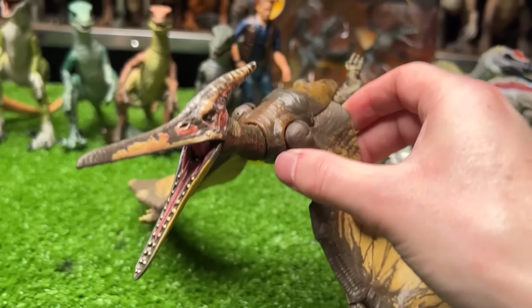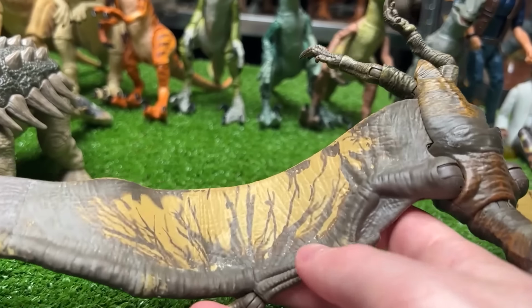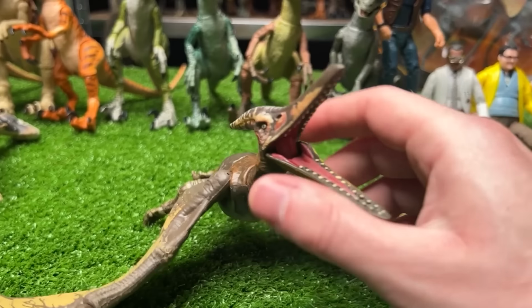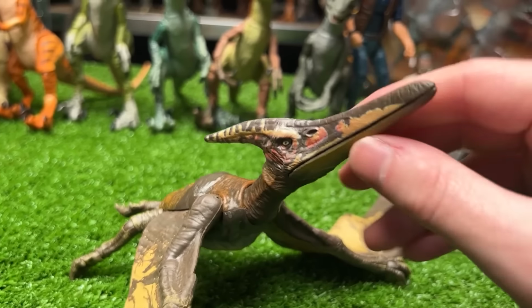Now here is a really cool figure from the Amber Collection. This is a Pteranodon, and now it's actually got rubberized wings, so it's actually pretty flexible along its wings, whereas its body is still the hard plastic. So why don't we go ahead and put this right next to the Ankylosaurus figure.